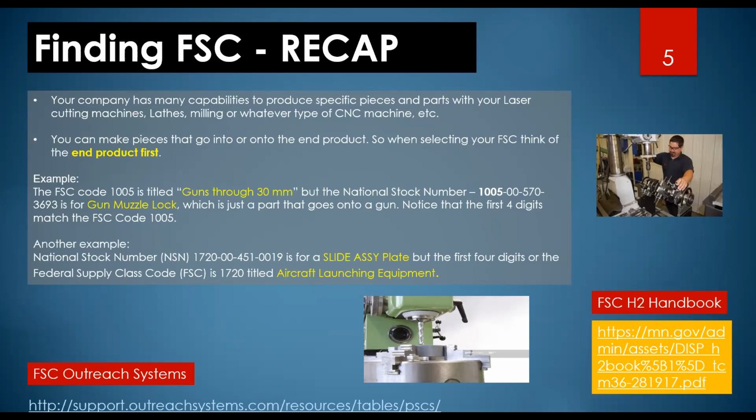Here's an example. The FSC code of 1005 is titled guns through 30 millimeter. Your company most likely does not make guns. The national stock number for a gun muzzle lock is that 13-digit code, of which the first 4 digits are the FSC code. So you most likely could have the capabilities to make a gun muzzle lock, but you don't have the capabilities to make the whole gun. So when you're searching for FSC codes, you're going to be seeing these end items listed. Think about what can go on or in one of these end items.